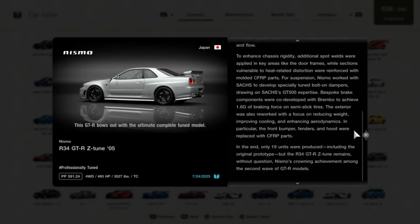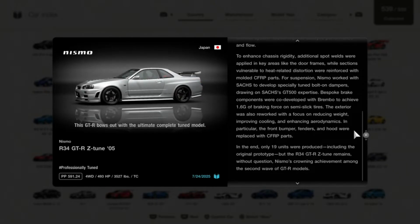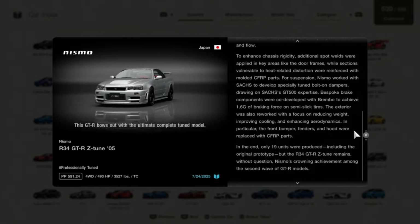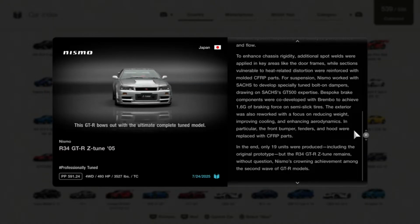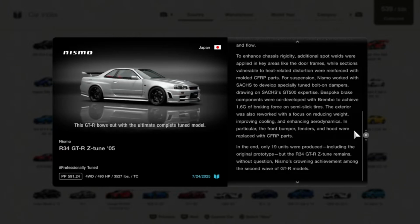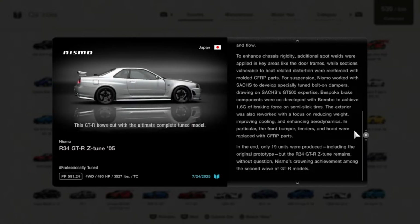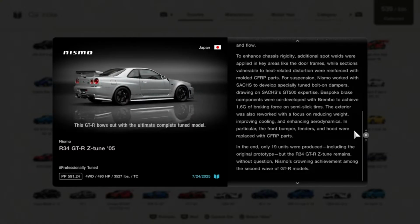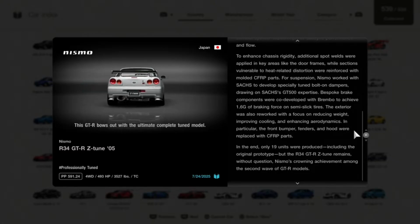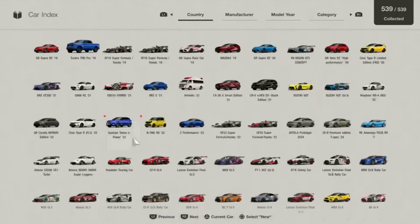But look closely, as you may want to take a good reading of the description for the info. After all, only 19 units were produced, including the original prototype, but the R34 GTR C-Tune remains, without question, Nismo's crowning achievement among the second wave of GTR models. But still have a good root, heritage, and history about the R34 Skyline, as the C-Tune is still becoming a professional tune concept prototype.